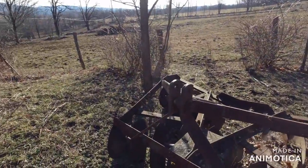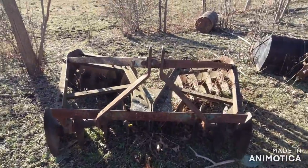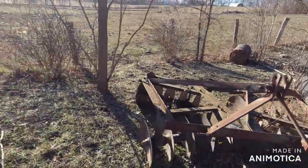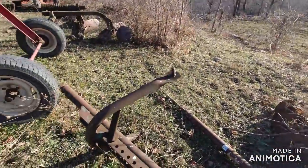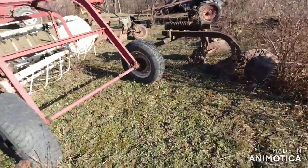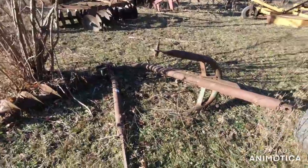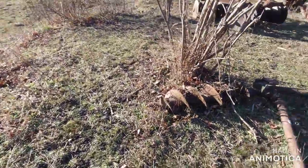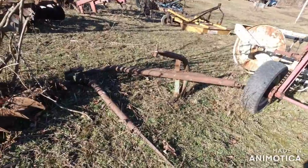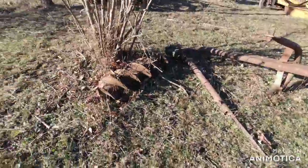Here we got, I'd say it's a John Deere disc. I can see a little bit of green paint on the front. 5-foot disc, 6-foot. Who knows? I'm bad at measurements sometimes. Here we have a 3-point auger. I'd say it's a John Deere again. I've never seen it run in my life. But I believe it was used to drill the holes in the ground for the sawmill to put the beams in.